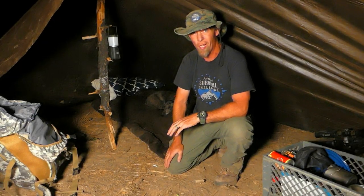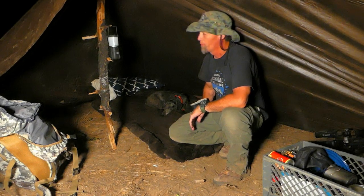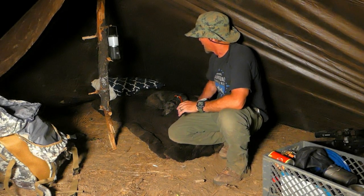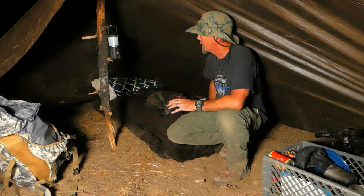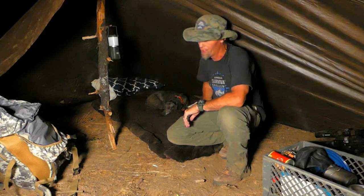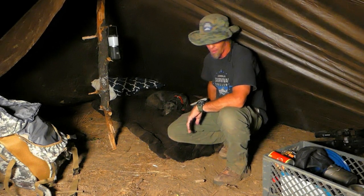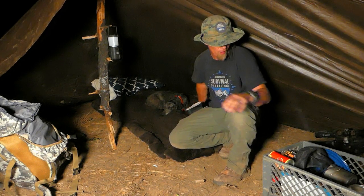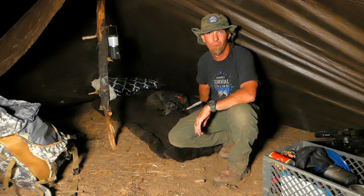So this is our setup for tonight. We just got a little cot here. I configured the tarp a little differently. I brought the walls down, so we've got two pretty good sides, and then I'm able to block off some of the other stuff with my backpack and my chair. Right now I'm just going to pull a few things out of my box here, and we're going to start cooking some chili.